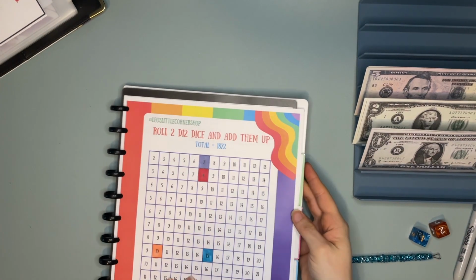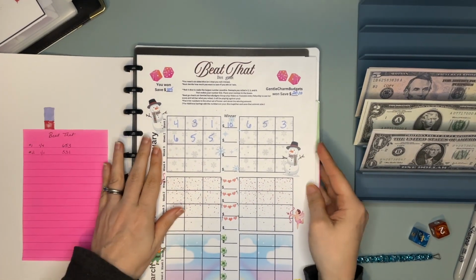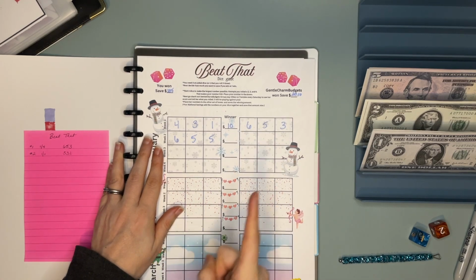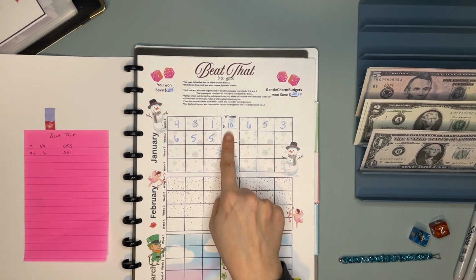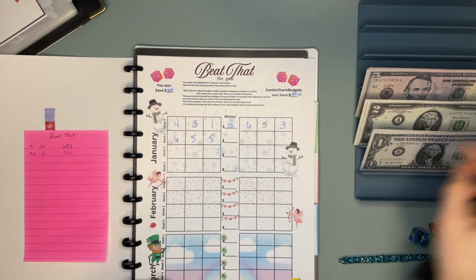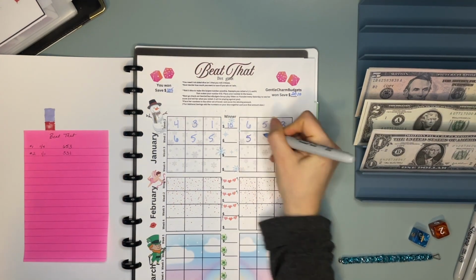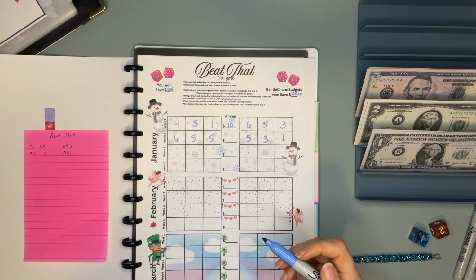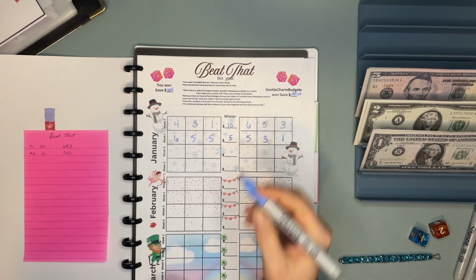And up next, we've got our Beat That Dice game from Heather. Pretty sure it's Heather. Might be wrong, but Heather from Gentle Charm Budgets. So she won the first week, and then I rolled a 6, 5, 5 for the second week, and she ended up rolling a 5, a 3, and a 1. So I won the second week, so yay. So that would be $5 that I will save.